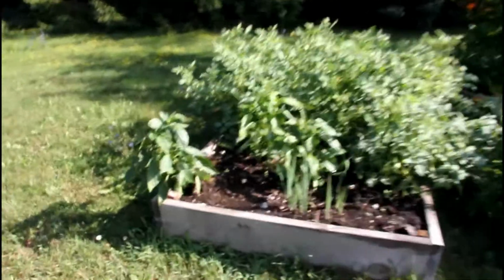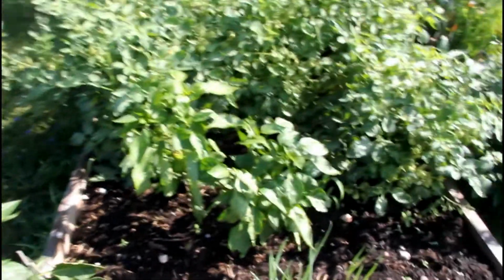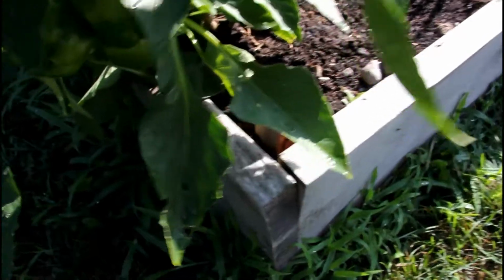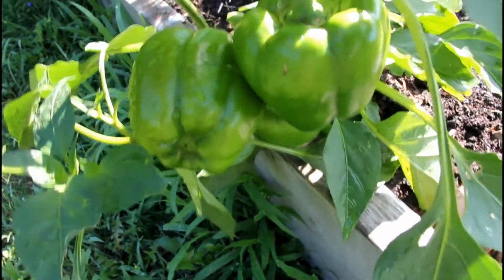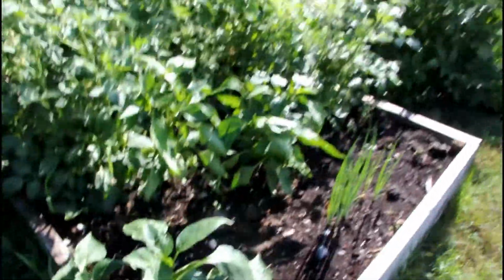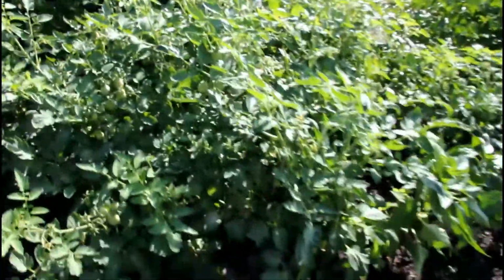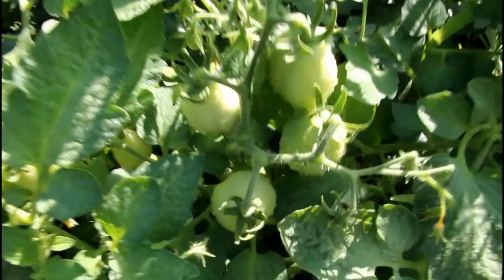In this bed is a few green onions and my 3 pepper plants, and they are starting to produce peppers. I've got 1 off them, and there's 3 more there, and then there's some in the other ones. The rest of this is tomatoes, and as you can see, they are starting.